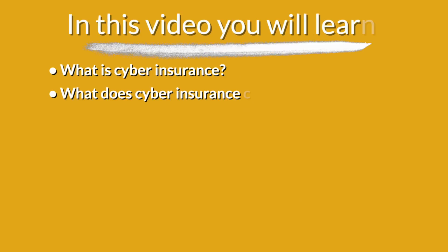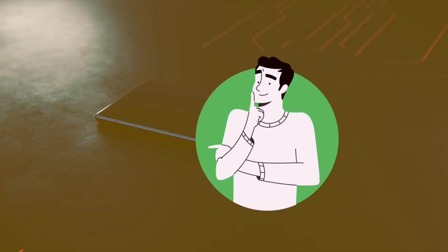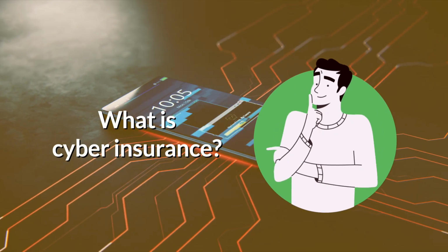is cyber insurance? What does cyber insurance cover? What is the difference between first-party and third-party cyber insurance? What does cyber insurance not cover? Do I need cyber liability insurance? How much cyber insurance coverage does my business need? How much does cyber insurance cost? Let's get started. What is cyber insurance?